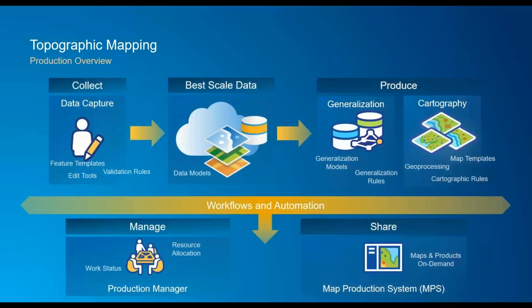Taking a look at the overview of the production workflow, what we'll touch on a little bit is the collect piece, so data capture and how we use the tools and validation within the collect aspect. All that is to be collected to your best scale data, right? So you're all collecting your best scale data, and then we're going to look at the producing aspect of the workflow, where we can do some generalization into different scales to make those different cartographic products that you need. And then at the end, we'll bring it all together, looking at the workflows and automation that we provide with the extensions, to be able to manage these workflows, and then look at the end piece where we can share that data using the self-serve application.